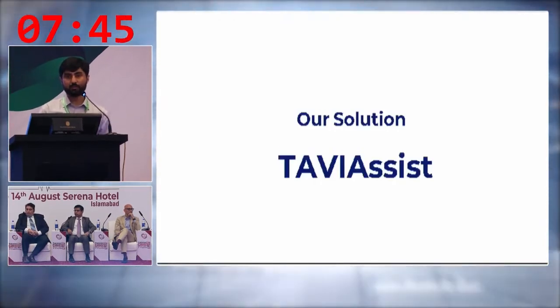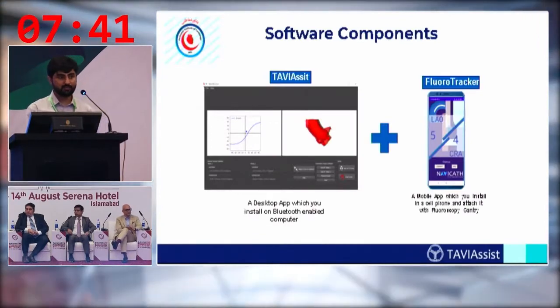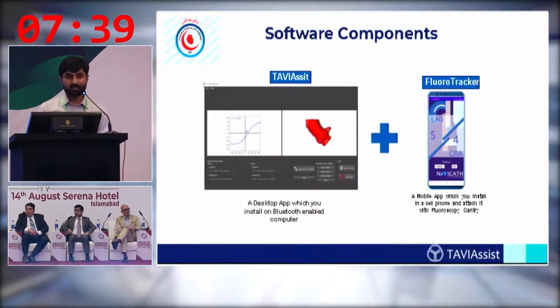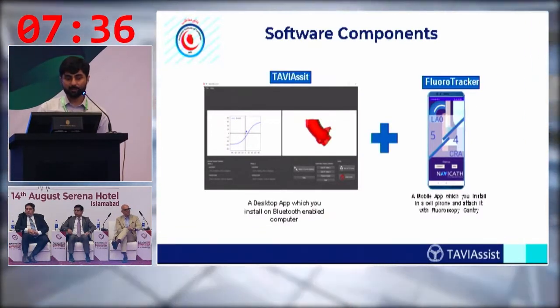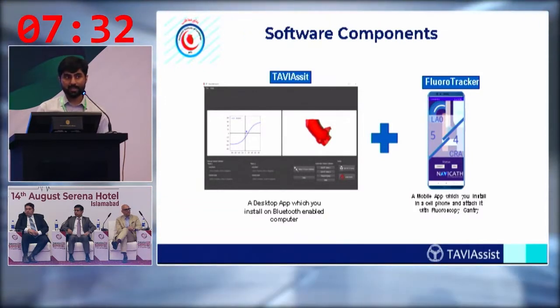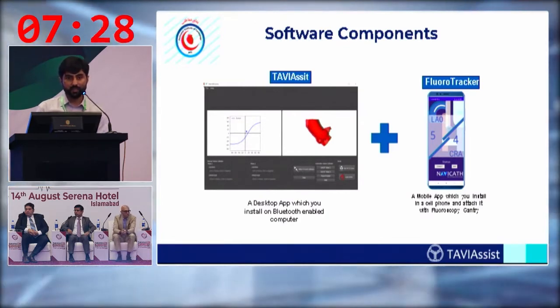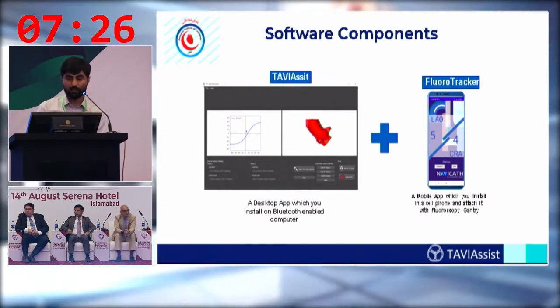So here is our solution, TAVI Assist. This software consists of two parts actually. The one is TAVI Assist, which we install in a computer, and it is the main brain. And the second part is Fluoro Tracker. As the name suggests, this Fluoro Tracker actually tracks the position of the C-arm gantry, or this fluoroscopic machine.